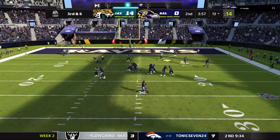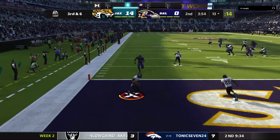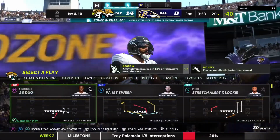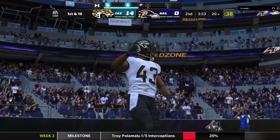On 3rd down, Jackson. And this is going to be intercepted. Good positioning, and it's picked off. And the Jaguars are going to get the football here as the ball will come out to the 20.